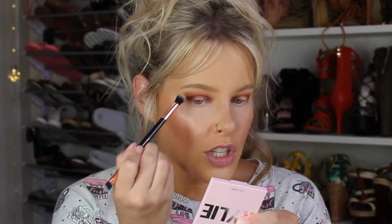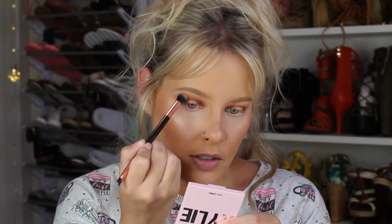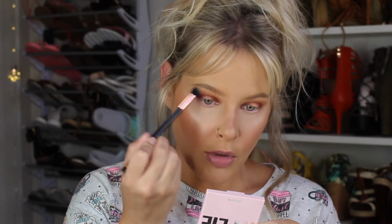I'm gonna go back in with my original brush that I was using. This is a double-sided profusion brush, so I'm just taking the fluffier side, going back in with the mustardy shade and just putting that back up here, in my outer crease area. Just want to deepen that up a little bit. Plus, I love that shade, so I want it to show up as much as possible.